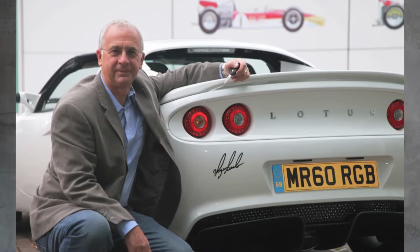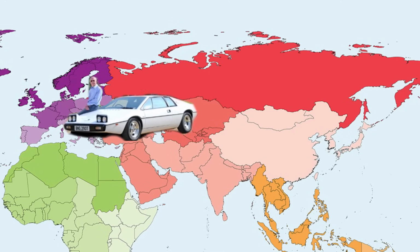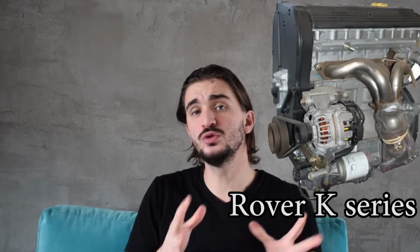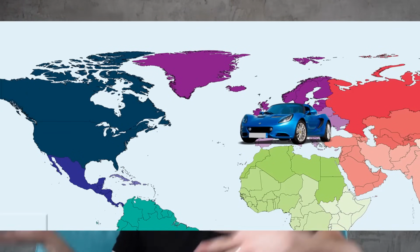So a long-time engineer and driver, Roger Becker, went to Japan to court Toyota and ask for the engine. Lotus really wanted the 2ZZGE because the Rover K series it used up to that point was a good engine, but it no longer met emission standards in the US or in Europe. And Lotus wanted to sell the Elise both in Europe and in the US.